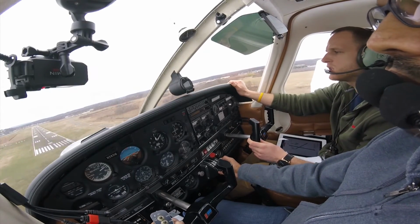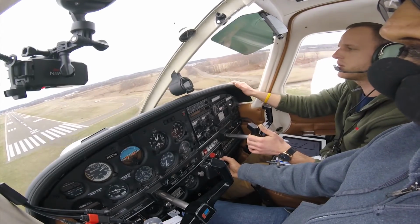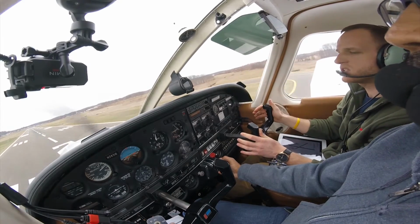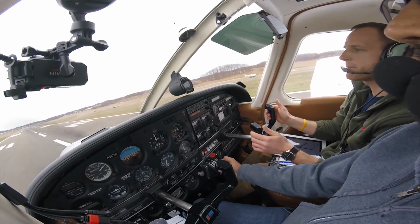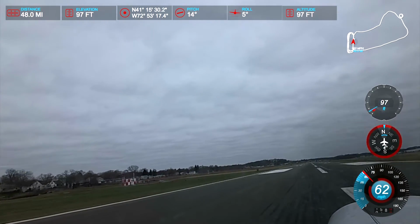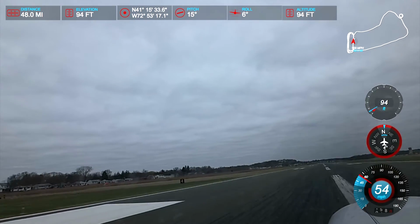All right, looking good. A little more pitch down, some altitude. And now just start pitching up. As you get over the numbers, start pitching up. Reduce the power. Oh, it's reduced. Start pitching up, pitching up, pitching up, as necessary to stay on the center line. A little more up. There we go.